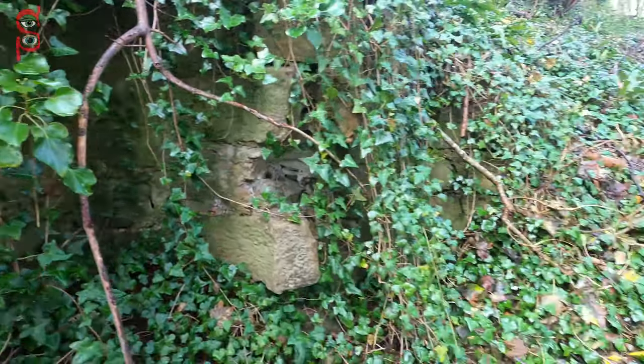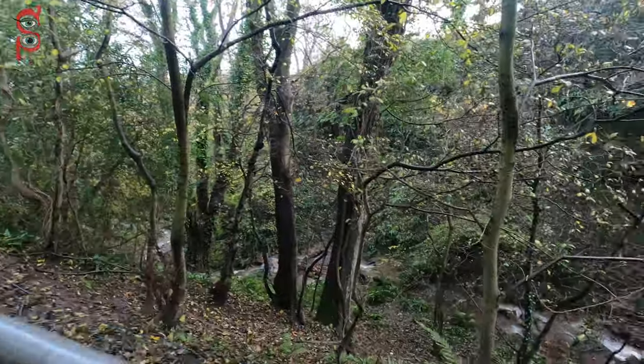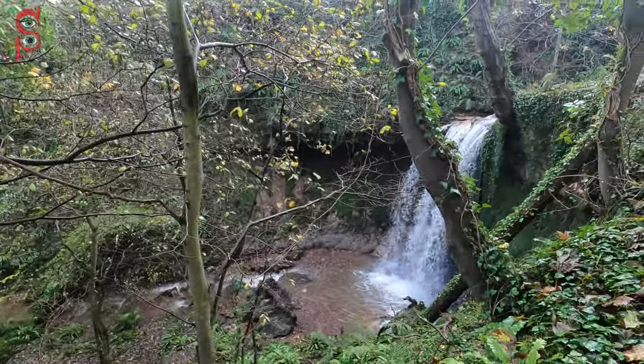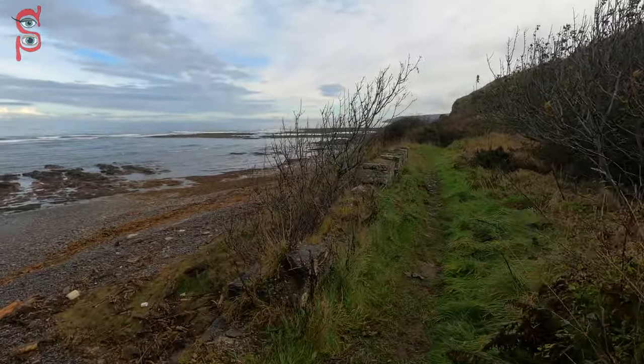So this time, I've come back with my dad. Perhaps most important though, we've come back at low tide. So here we are, just making our way back to the bit with the arches and the hole.